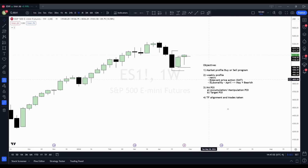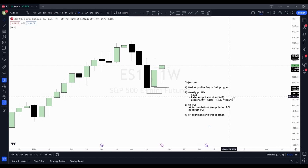Now, we did have a relevant SMT. We do get an SMT on a 4-hour or 1-hour chart on a weekly basis, and I will show you that SMT that played out on Thursday. And then obviously seasonality: April and May is a bearish period. We typically get a little bit of a push up in May, followed by another market structure shift and lower lows into the middle of May. So I would season-check that and see how that goes.